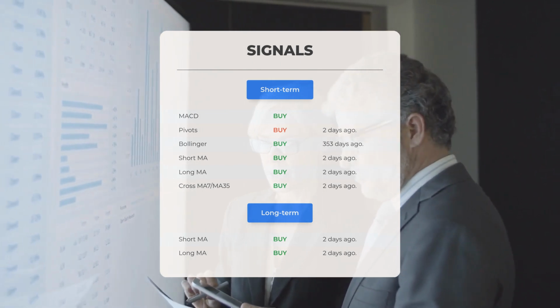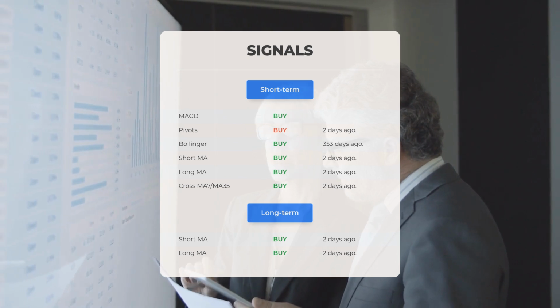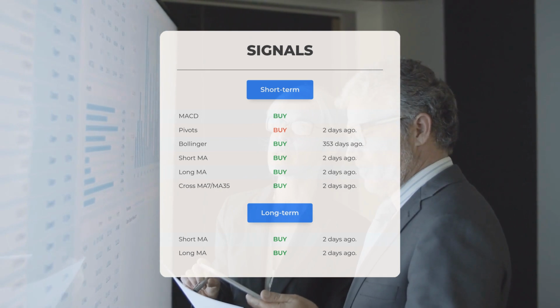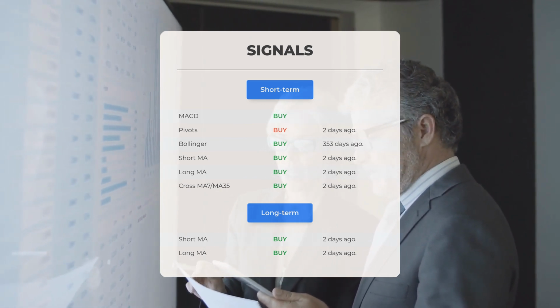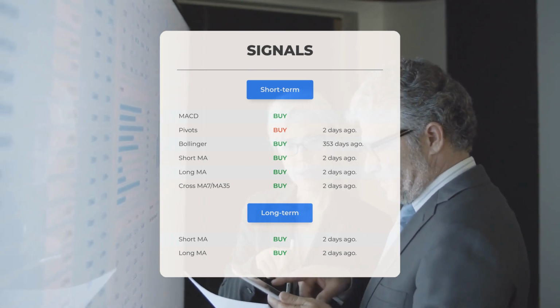Similarly, the long-term moving average showed a buy signal 2 days ago. The relationship between the short and long moving averages pointed to a buy signal 2 days ago. When examining the 12-month chart, we observe the short moving average indicated a buy signal 2 days ago. The long-term moving average also displayed a buy signal 2 days ago.